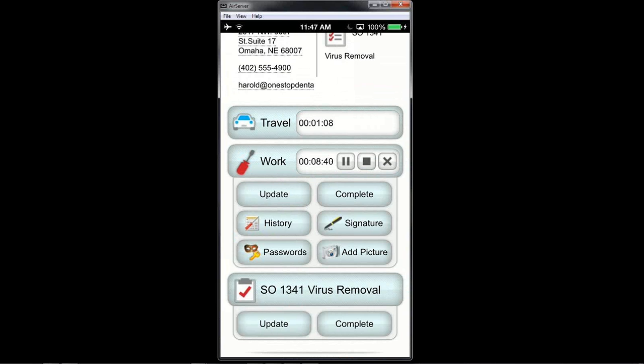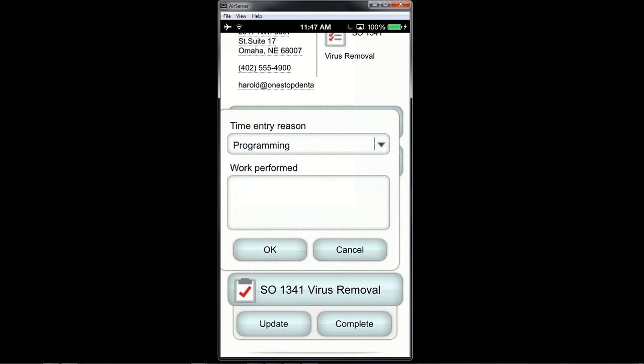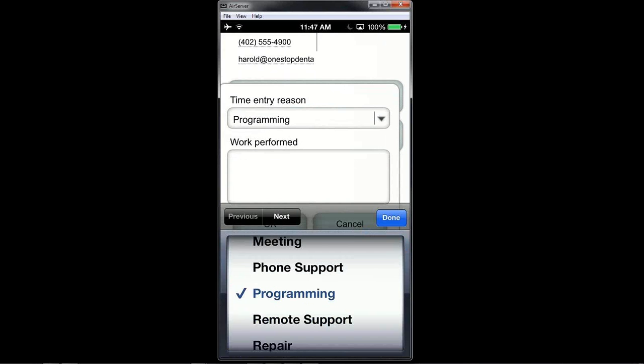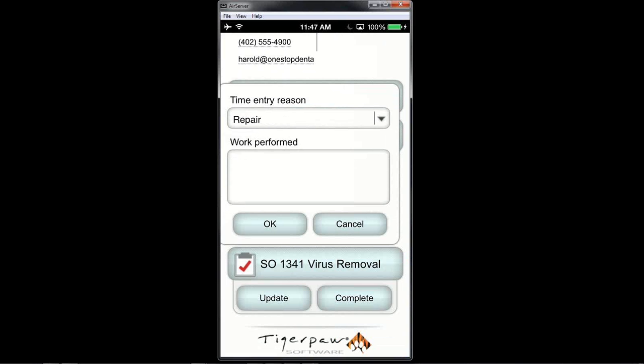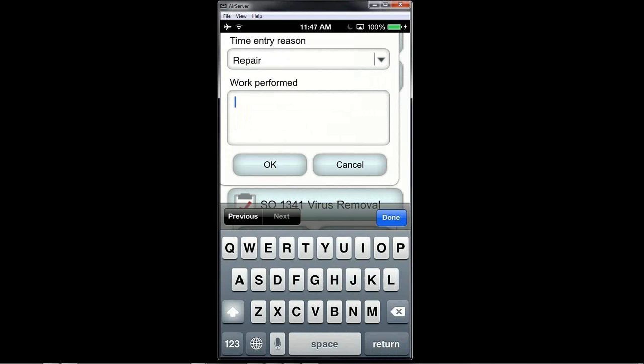Now when you're done with the job, you can go ahead and hit the stop button. Notice that we also have a similar pause button within work if you need to pause a time log for any reason. But this is awesome because when you hit stop, a pop-up comes up that says, hey, what were you doing? It allows you to select a reason from your list of available reasons. So maybe I was actually repairing. And then I can type in what I did right here. And when I type this in, it will automatically update the work performed of the service order.